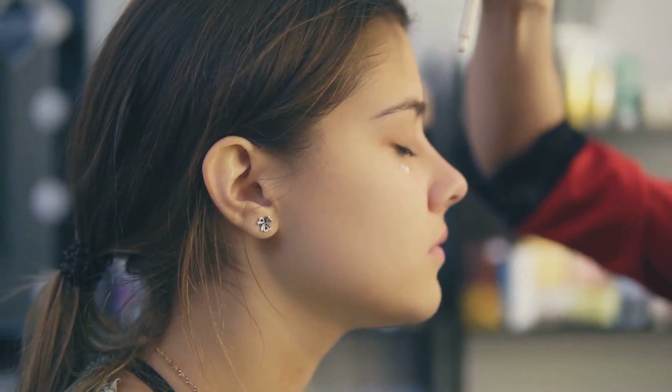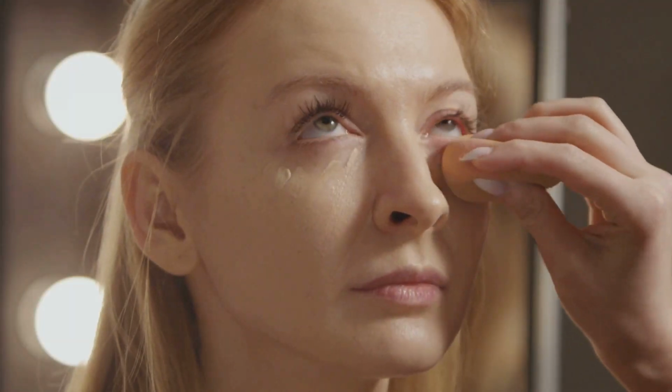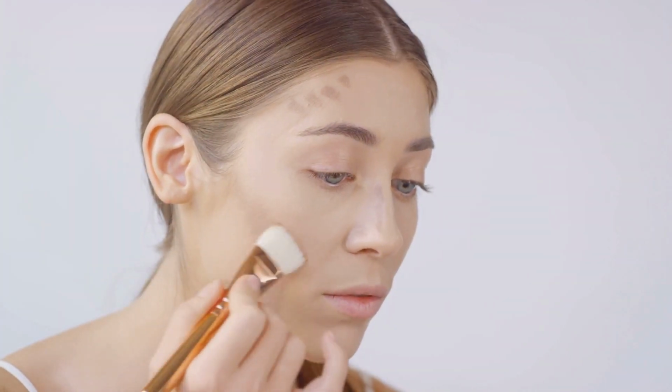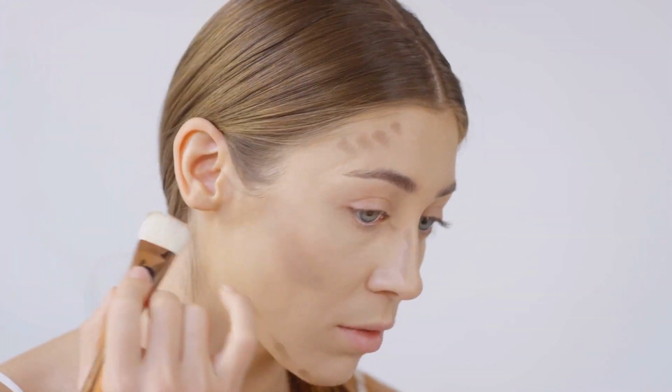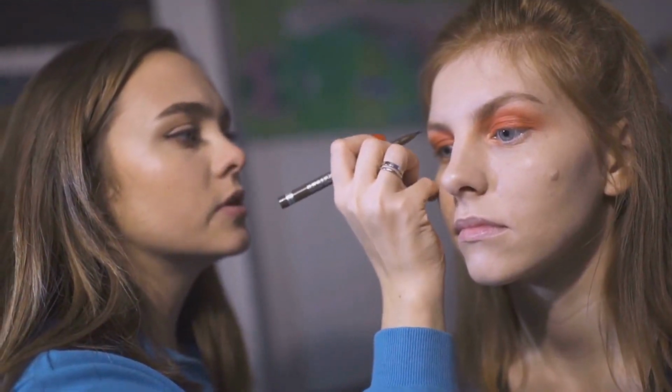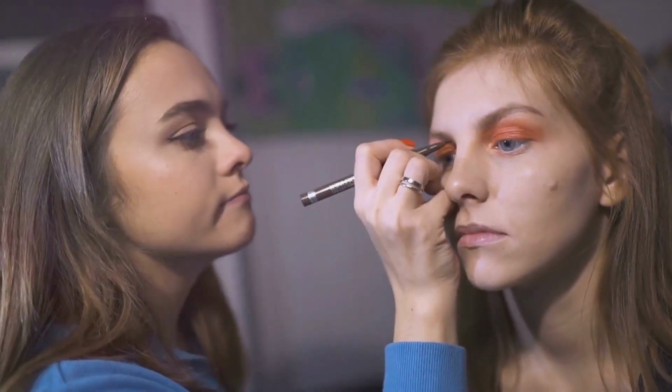Color-correcting concealers can seem daunting, but they're your secret weapon against redness and blemishes. Just remember, less is more. And finally, contouring and highlighting with concealer can elevate your look, but it's all about subtle enhancements. Remember, practice makes perfect. Keep these tips in mind and you'll be a concealer pro in no time.